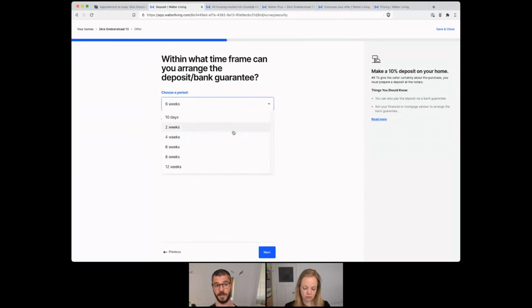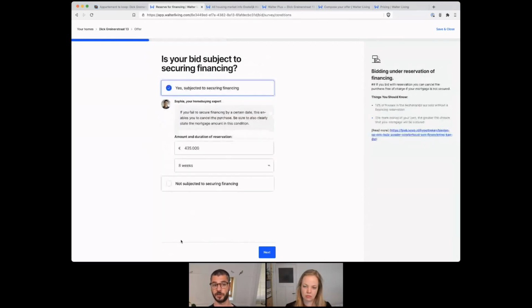If you have cash lying around, you can probably wire that within the next 2 weeks. If you need to work with a mortgage provider to secure your bank guarantee, it will take an equal amount of time as it does to actually secure the funding. So this often takes 6 weeks. Many selling agents nowadays push you to use 4 weeks. It is doable within 3 to 4 weeks, but it's only possible if you have done all your homework, if you are already with a financial advisor.